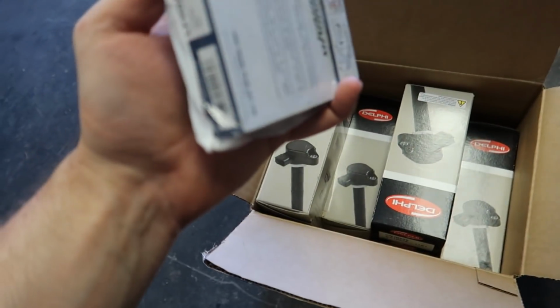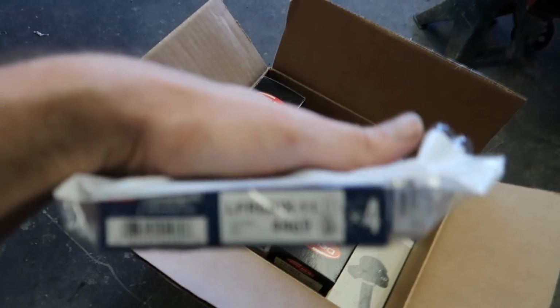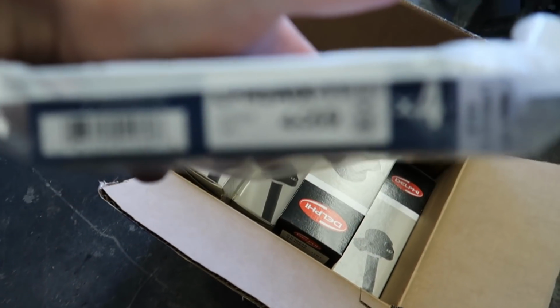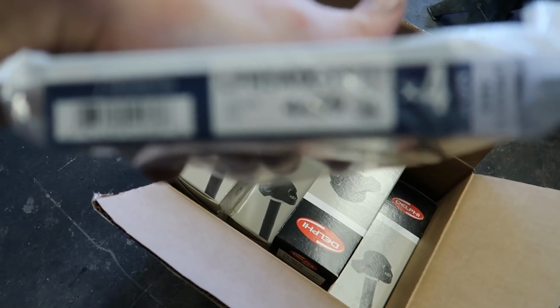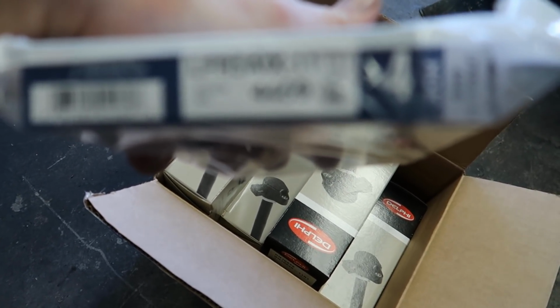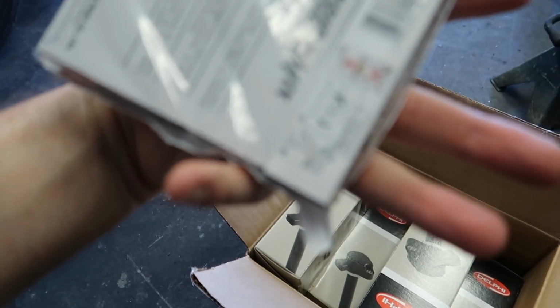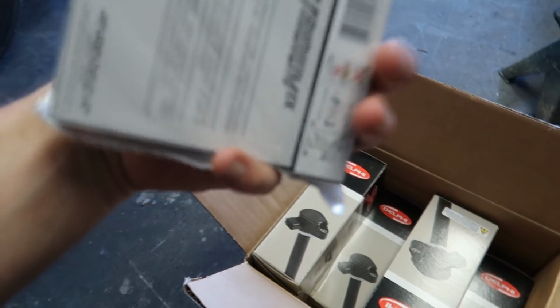All right, so I have the set of 6 spark plugs here. These are the NGK Iridiums, part number LFR5AIX-11. The stock number is 4469. With these being iridium, they come pre-gapped. So don't try to gap them because you'll damage them.